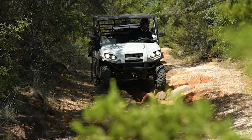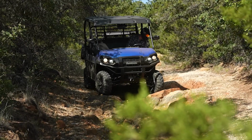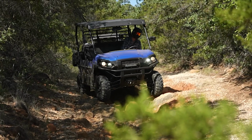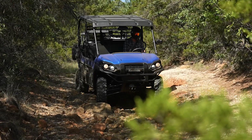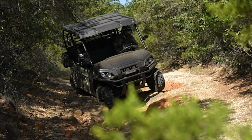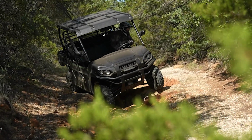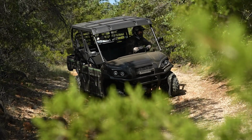So, ride impression. When we were at the Wildcatter Ranch, we were able to put the 1000s through several different obstacles, uphill, downhill, simulating ranch work, and it didn't struggle through anything. We were able to go down some pretty steep inclines where I was able to put the Mule into low gear and let the engine braking do its thing. I was really impressed with the engine braking. I could just go straight down a steep hill without touching the brakes, and just let the machine do the work, and it was very smooth.